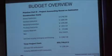So for the budget overview, last month the board approved the submission of PlanCon Part D. PlanCon is the process that we go through with the state Department of Education. Part of that process involves some state reimbursement, which is money coming back. One of the steps in that process, Part D, is actually giving them the projected budget up to that point.